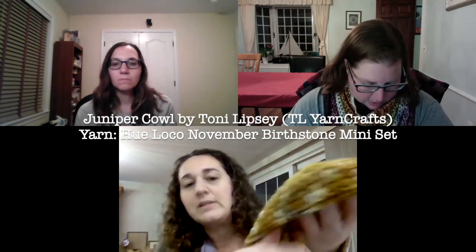I'm hoping that's coming in clear. And then on the bottom, it's the color that I finished with. And I'm not sure if this is inside out at this point or not, but I don't think there is an inside out. Well, just if the reverse single crochet looks different from the inside versus the outside. Here's the other side of the reverse single crochet. It does a little scallopy kind of a thing.